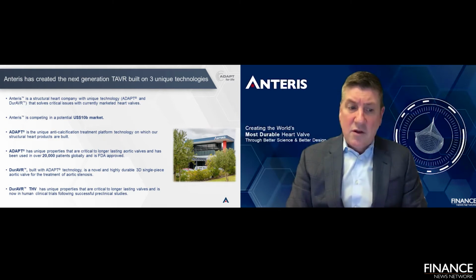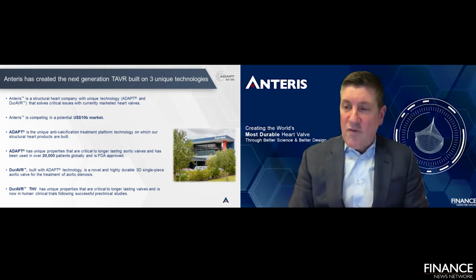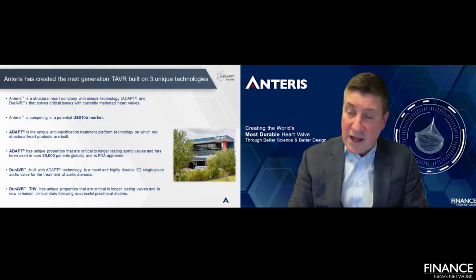The third piece of technology that we have is the delivery system itself, the catheter. We now have fully developed a balloon expanding catheter with commissure alignment. Now, commissure alignment is a technical term for how we place the valve, but suffice to say there is not a product in the market right now that has commissure alignment. The demand for that was driven by the physicians on our advisory board. So we have three very unique and novel technologies, all protected by IP.